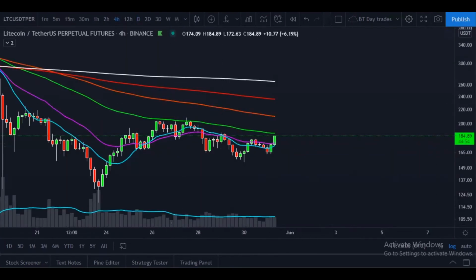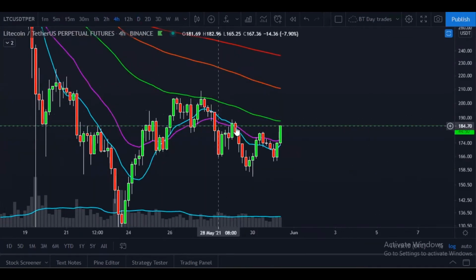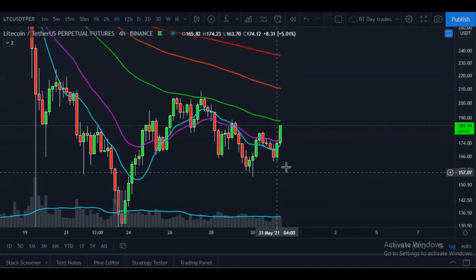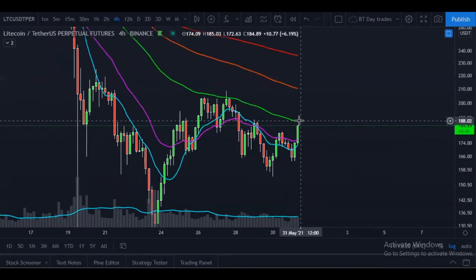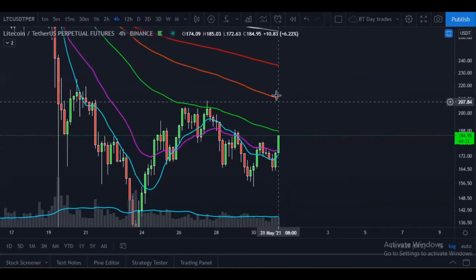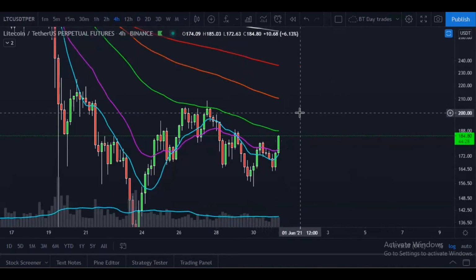Let's have a look at the shorter term time frames. Currently testing these previous levels of structure as resistance. I don't see an increase in volume of any kind of note, nothing to write home about just yet. So a break above the 55 exponential and a 4-hour close above 187, let's call it 190. That's when I'll be bullish again, short term, looking for an extension back up to the very least around $225 per Litecoin.